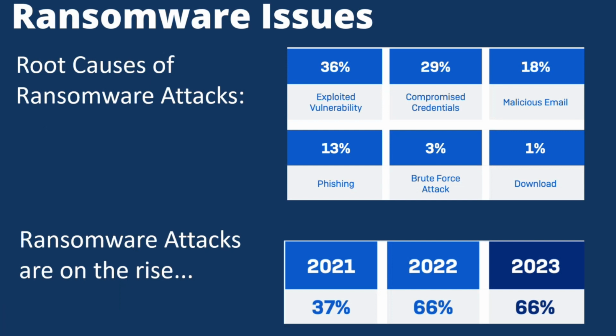On this slide, you can see the different root causes of ransomware attacks and the different methods that these attacks are coming into your business. Everything from the common phishing attacks straight through to malicious emails. On the next slide, the research has revealed that attacks have actually remained at the same level in 2023 as in 2022, with 66% of respondents to the survey reporting that their organisation was hit by ransomware in the previous year, which is the same, as I said, as 2022.